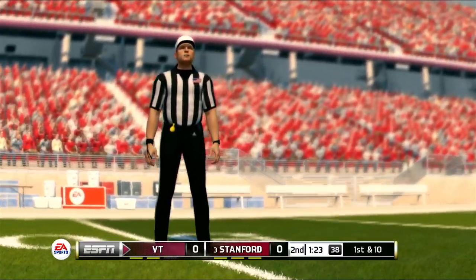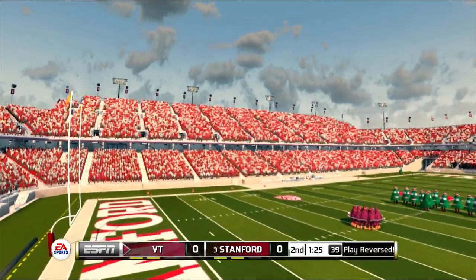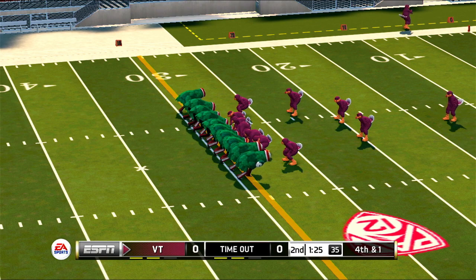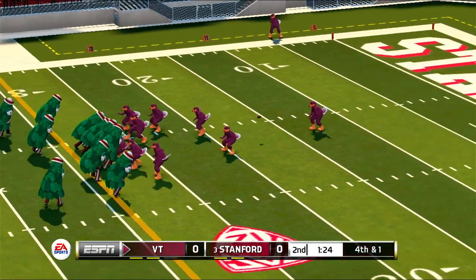After review of the play, the ruling on the field is reversed. Well, after seeing the replay, it was apparent that his knee was down before he lost the ball. Yep. Those guys in the booth aren't perfect, but they got it right this time. And watch out. They're going to bring the heat right here.